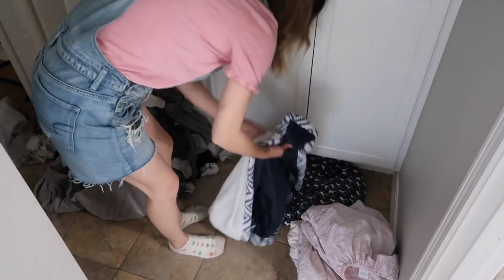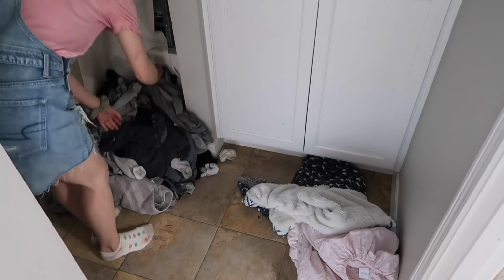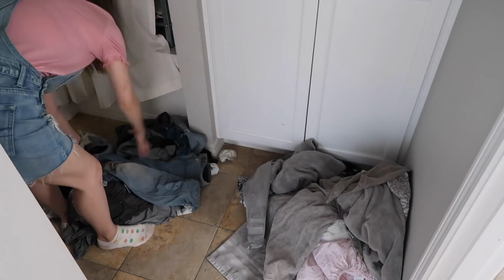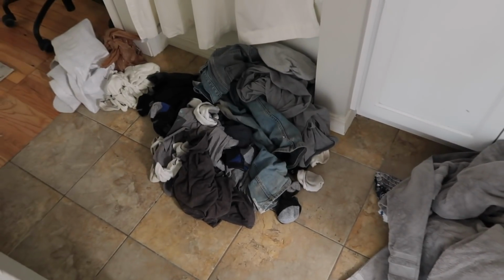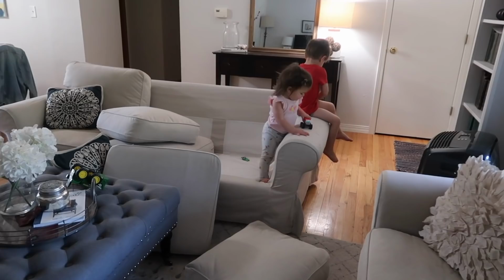After that, I noticed that my dark load was way too big to put in the wash. Usually I only have to do 1 load. So I decided to separate it into sheets and blankets and bath towels and then everything else in the other load. And just to keep things real, this is what happens to my living room when mommy is busy.